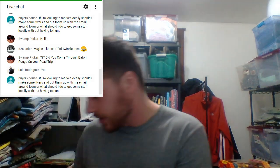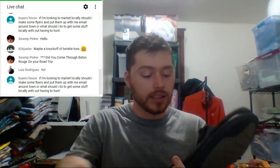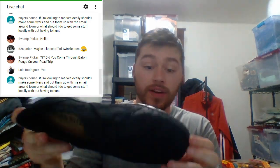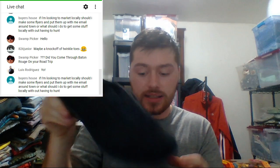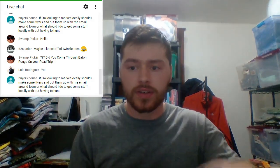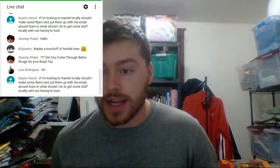Here's an interesting pair of shoes. They look cool. Don't really know what they are. They're Cobb Hill slip-ons by New Balance. They're kind of like Western style. They're very clean, just Western style slip-ons. They originally wanted $6 for them. These I definitely think will sell for something. I just don't know what. All right, let's see what we got.